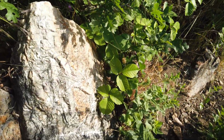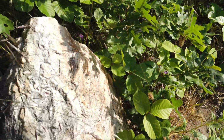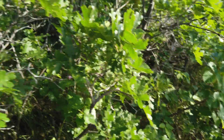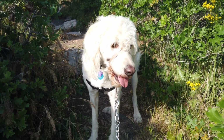One thing that you've got to be careful about, I don't see any around here, but oh, here we go, right here. Poison ivy. You gotta watch out for poison ivy up here. There is a bunch of it, so be careful. Maybe wear long pants. Shorts aren't the best idea. But let's see if I can get Dewey down the mountain now. He does not want to go.